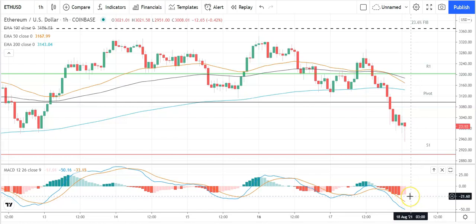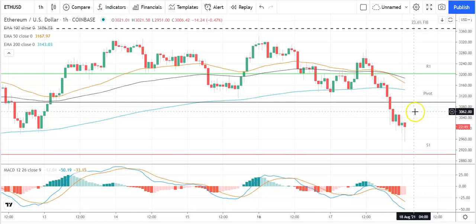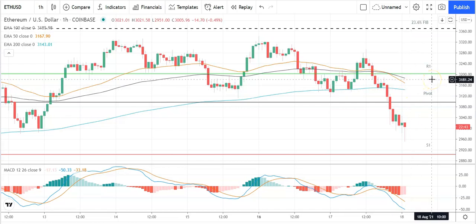Looking at the MACDs, slight narrowing of the bearish histograms at the turn of the day. No signs of a bullish cross, so keep an eye on that. That's suggesting further downside ahead. On the EMAs, also bearish, 50 pulling back from the 100 and closing in on the 200. So look out for a possible narrowing and a bearish cross, 50 through the 200. That would bring support levels into play. So key would be to move through the pivot 3099 and through 3150 levels to bring resistance levels into play. Failure to do that, support levels will be in play.